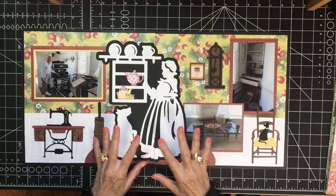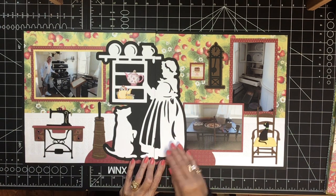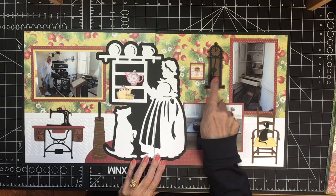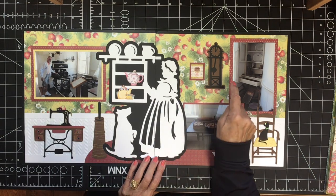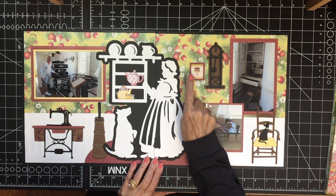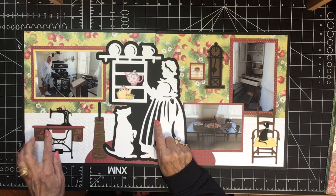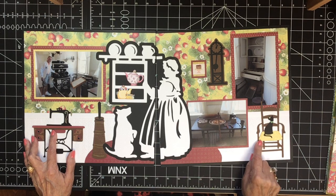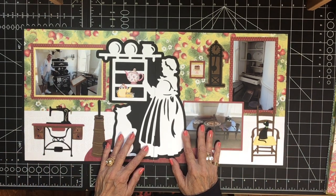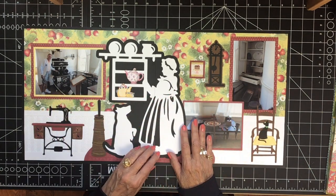And I found old images. This is Mother Hubbard from Nursery Rhymes, and this is Hickory Dickory Dock, the mouse ran up the clock, one of those nursery rhymes. I cut the mouse off. There was a mouse running on it. And put a picture on the wall. And then a butter churn, an old sewing machine, a chair with a cat in it. Anyway, I had fun putting this together. It was quite different, but I created an old kitchen.